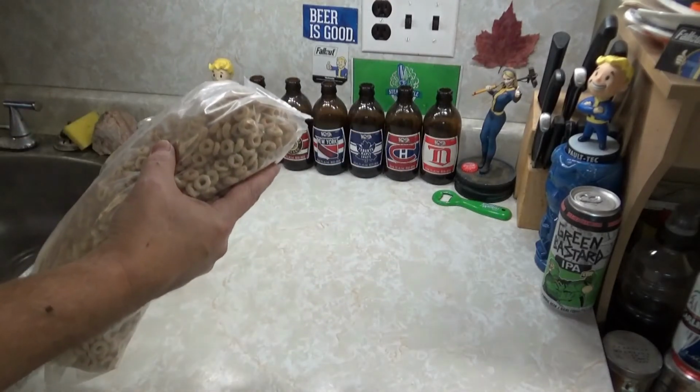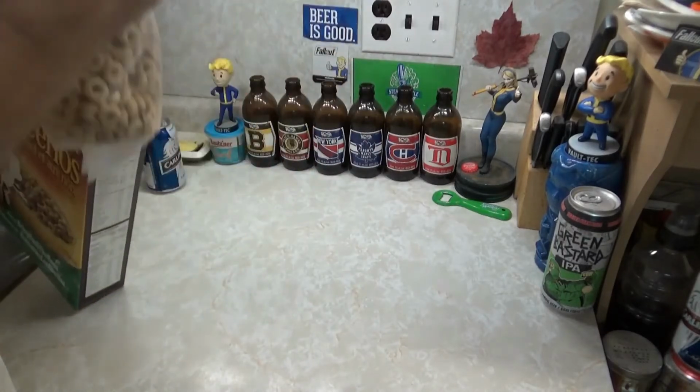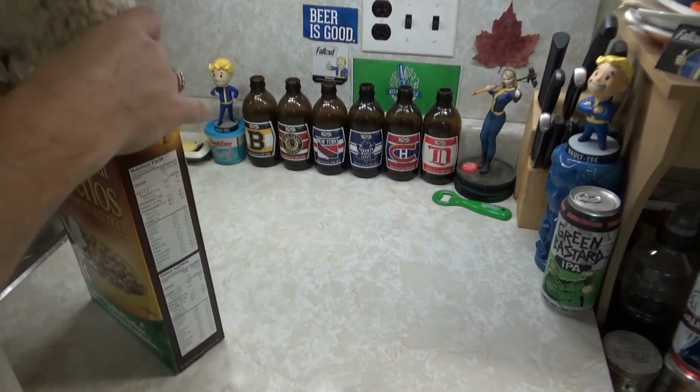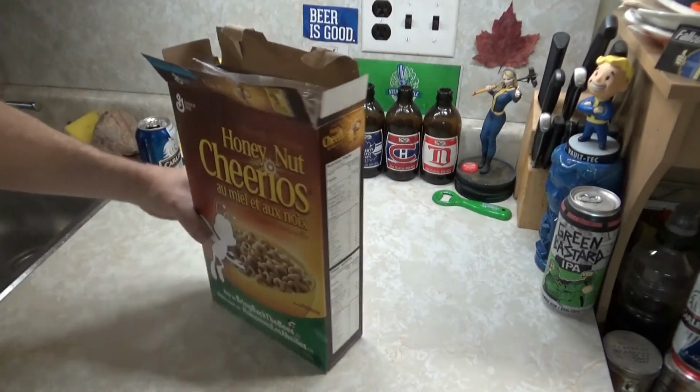And this is not normally the size that I buy. I usually buy the large size, family pack. But this was on sale. So, we put the bag back in the box. Back in box.